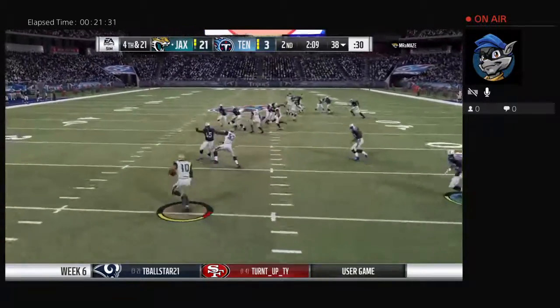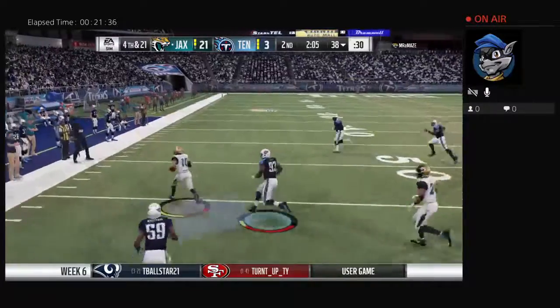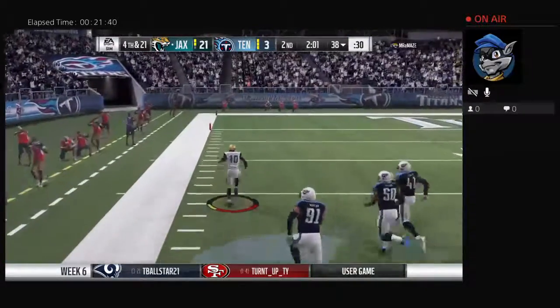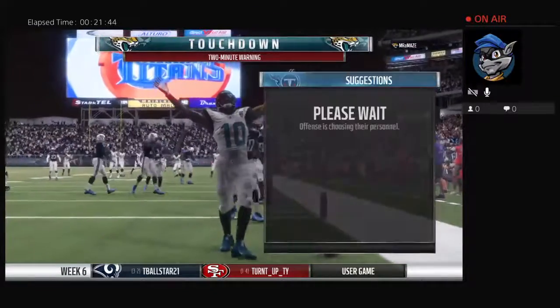And this will be taken at the 13. And I think he's going to go. They're not going to get him. Touchdown, Jaguars.